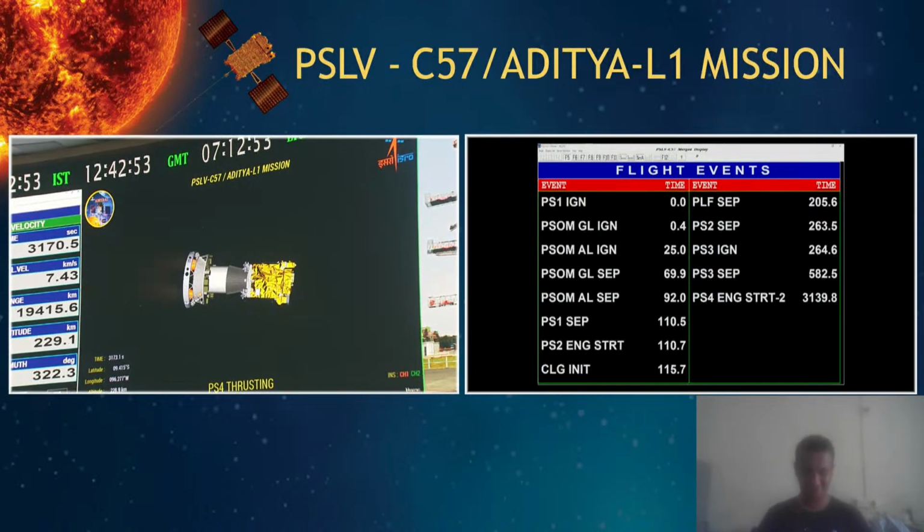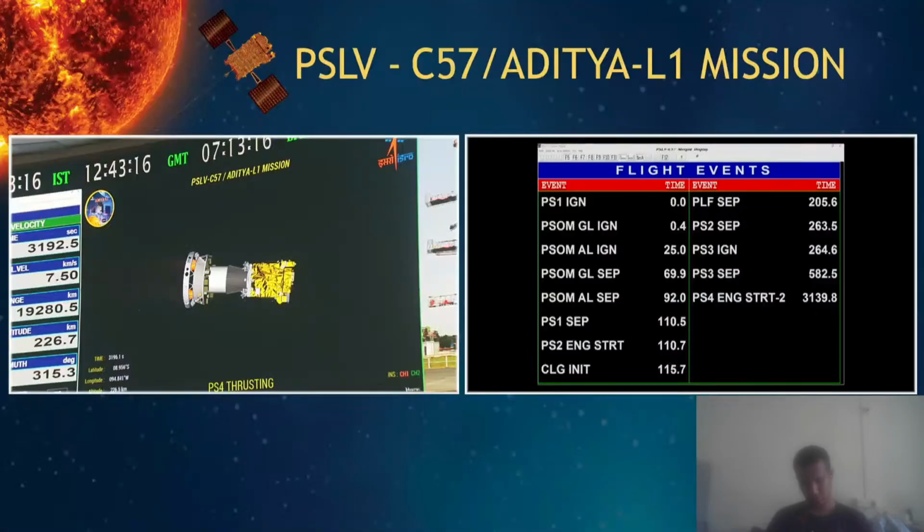Very happy piece of news here. Normal. Range operations director has confirmed the second burn commencement for the PS4 stage. Everything is normal. Around 14 more minutes to go for the spacecraft injection.